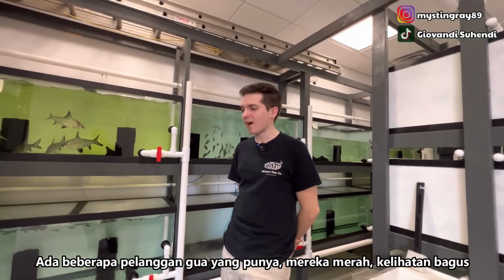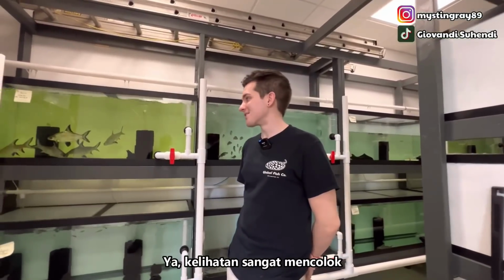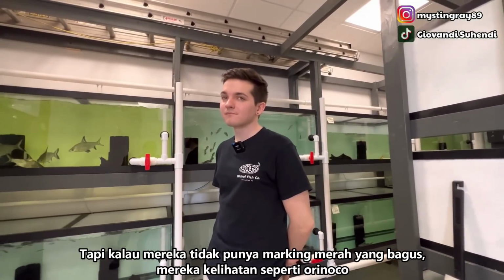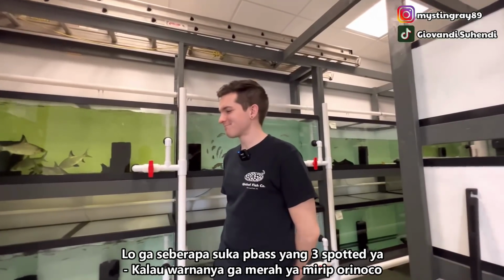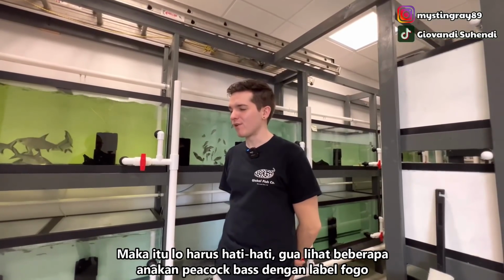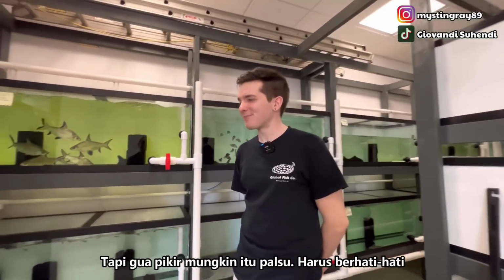A few customers have them though, and they got red. They look good. They look so different. But if they don't develop a really nice red color, they kind of look more like Orinoco. If the tree spots aren't fully colored up, they kind of look like Orinoco. That's why you got to be careful, because I saw some babies that were listed as Fogo, and I did not think they were. You definitely got to be careful.